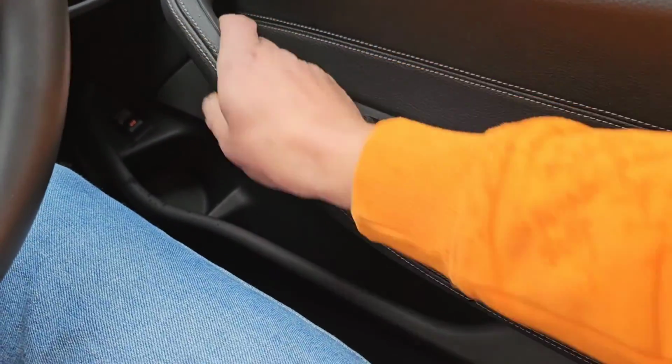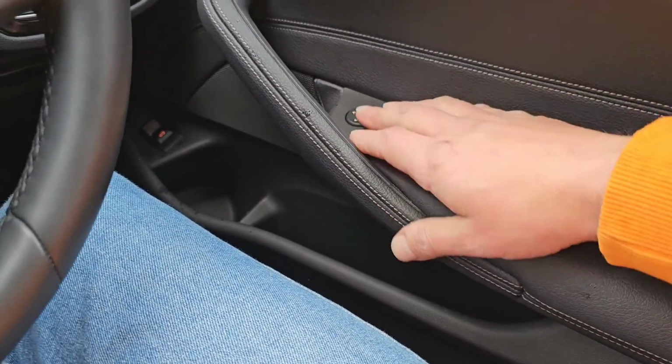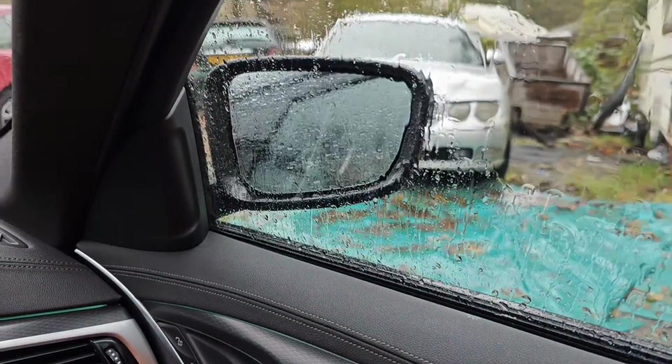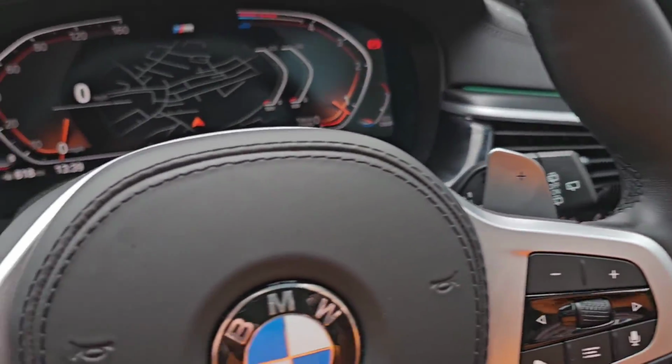So, quite nice materials. Would be nice if it was real leather. 4 electric windows, electric mirrors, electric folding mirrors, yep. Of course. Fold back out again. And heated seats. And I'm using the heated seat right now, and it's rather nice, it's rather comforting.